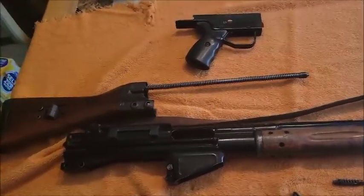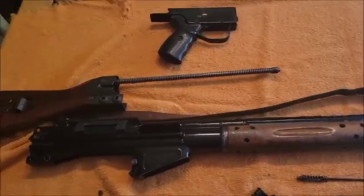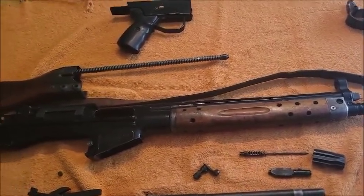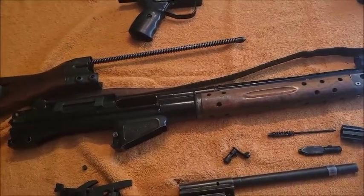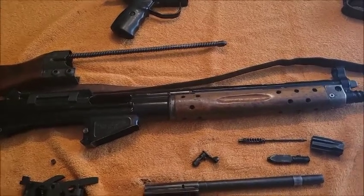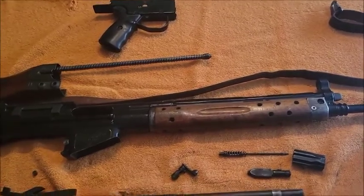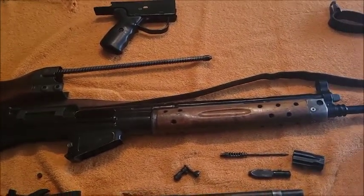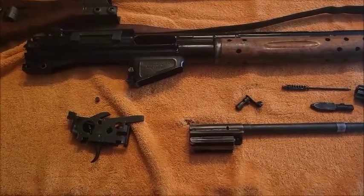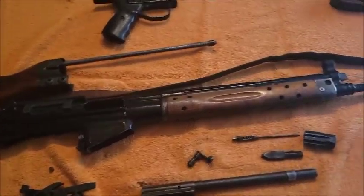And I've heard some of them have had problems recently with cracking bolt heads, which is very concerning, because PTR is usually a stand-up company. But yeah, if you do get one of these, be sure to very thoroughly inspect it. Check the bolt gap if you can. It's very important on roller delayed blowbacks. It's almost like the headspace, how important the headspace is on AKs and ARs and such. So do that. Make sure your trigger pack's functioning as best you can tell. And do not overpay. That's most important.